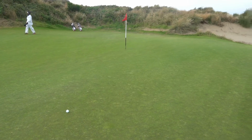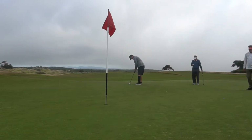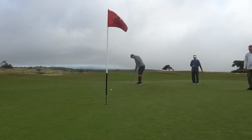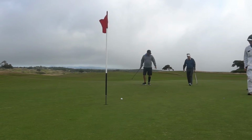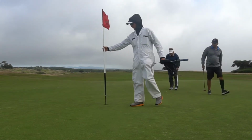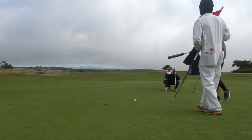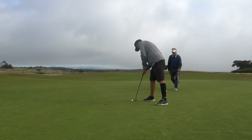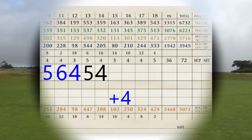Now here's one of those putts coming up where if I didn't have the caddy, I probably wouldn't have read this much break. So it's good to have caddies in that regard, especially. And I didn't hit it hard enough to stay on that line. But again, I'll take a par after that bad drive.